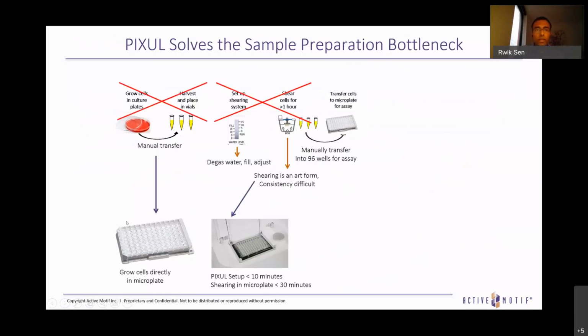First, you don't have to do manual transfer anymore because you have these 96 well round bottom plates, which are tissue culture treated, TC treated, and you can grow your cells in here. When you're ready, you just change the growth media from here. You add sonication buffer. If you need to do fixation, you just add formaldehyde, do your fixation, add glycine, and then switch that out, add sonication buffer, put that plate in PIXUL. So it's the same plate that you have your cells growing in. You put it in PIXUL without having to change anything.